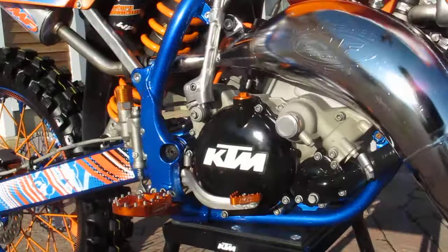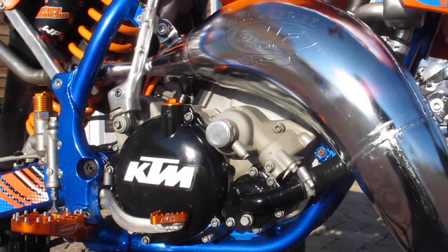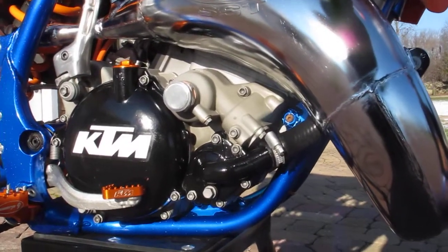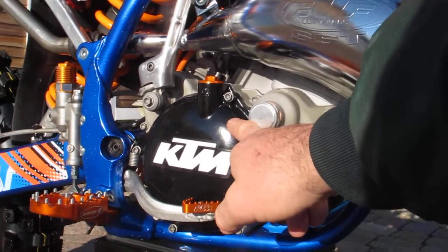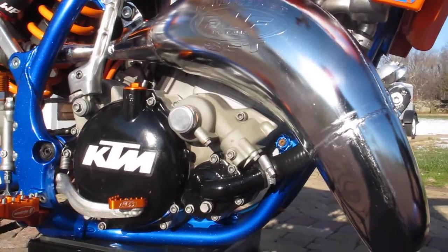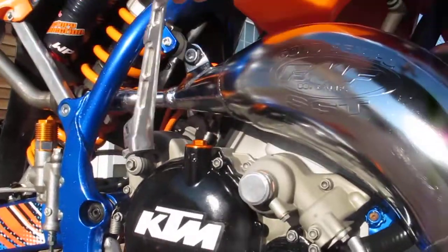The top end and bottom end were redone by Columbia Cycles. Cases were split, new bottom end bearings were put on, the clutch was replaced. It's running new engine ice, runs a little bit cooler with engine ice, and a new spark plug cap. The cover for the clutch was powder coated black, as was the impeller pump, so that'll last a lot longer. It won't chip off. The Kickstarter is a brand new Kickstarter, and that's been polished.